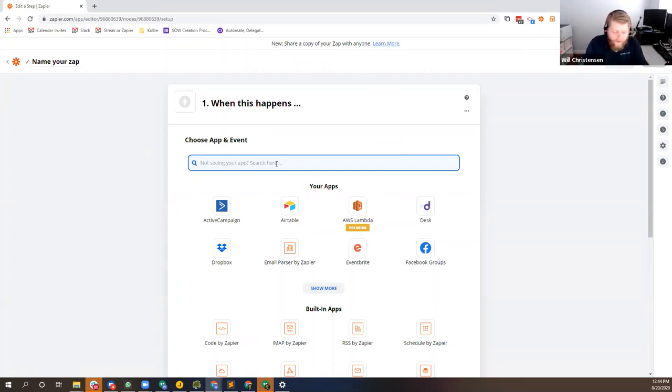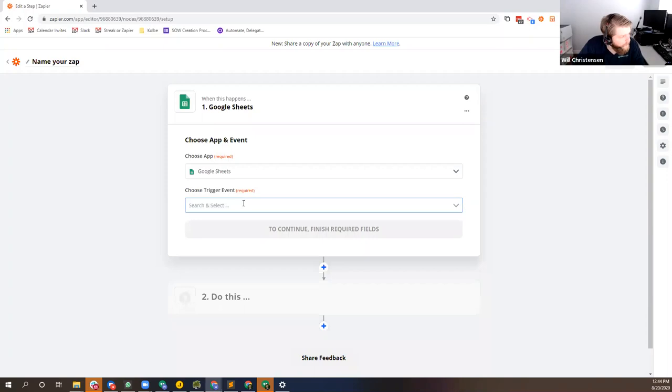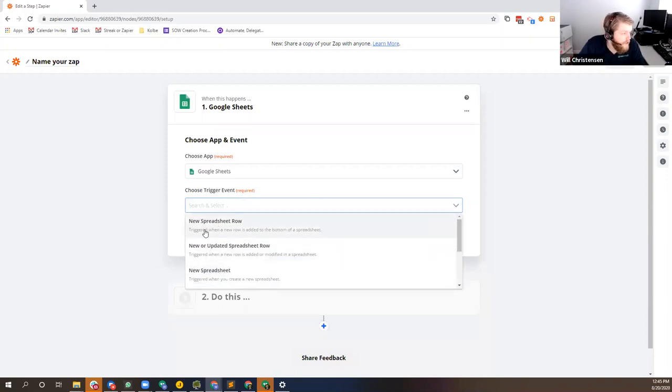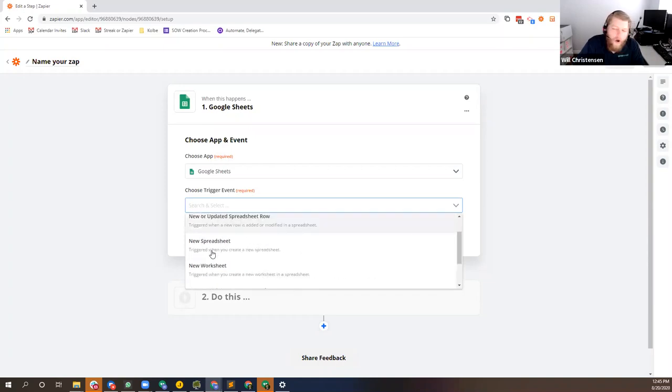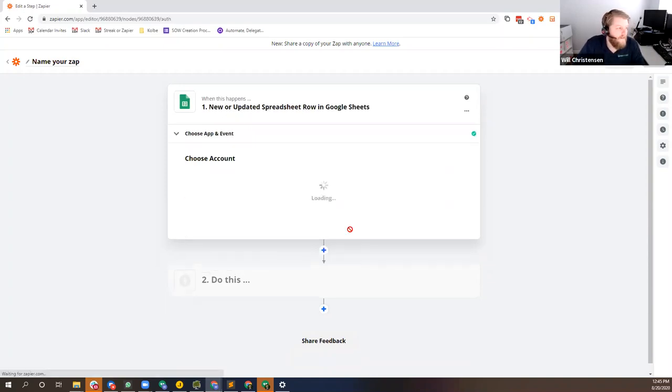So the first place I would go in here is, okay, let's go Sheets. Here's Zap, here's the Sheets. I'm going to go choose. I've got a lot of different options here. I can get a new spreadsheet row, an updated spreadsheet row. Oh, that's interesting. Let's play with the updated spreadsheet row here and see what we've got.